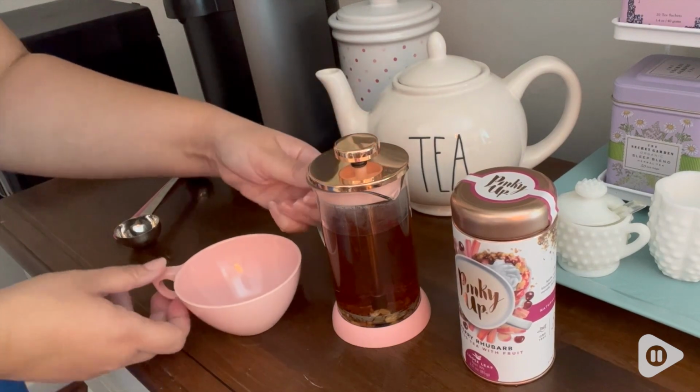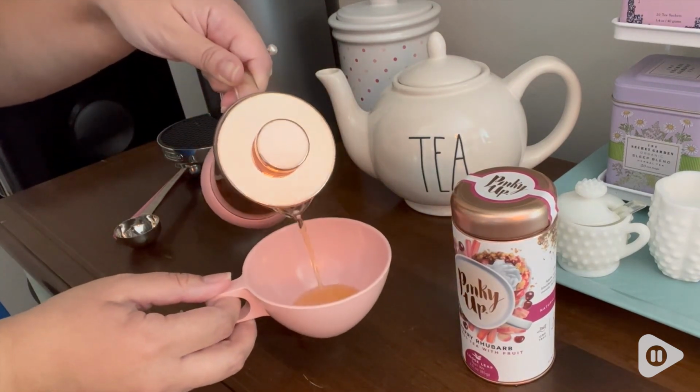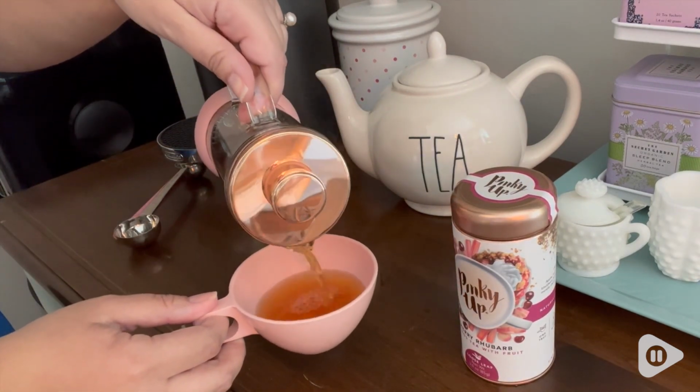Really delicious, and it just curbs that sweet tooth that sometimes comes at night, and it won't ruin the whole day's diet. I love this tea, and I hope you enjoy it as much as I have.